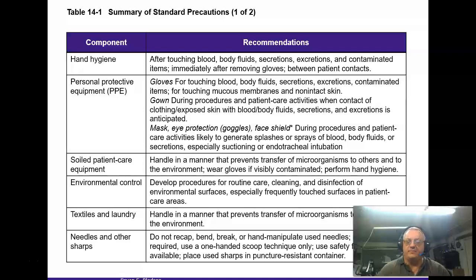Sharps, we've already talked about this in lab a little bit, but I'm going to go a little bit farther. We don't recap, bend, break sharps, or manipulate the needles. You throw it away. If you absolutely have to recap it, you use a one-handed method.